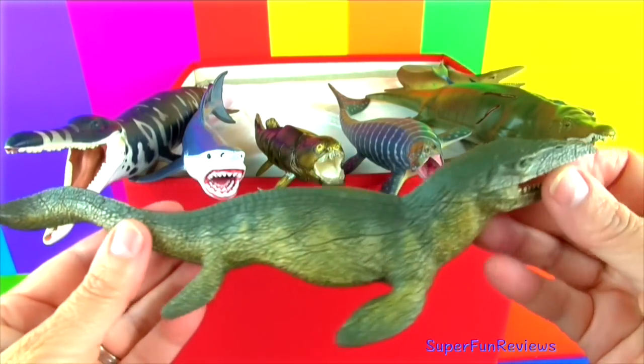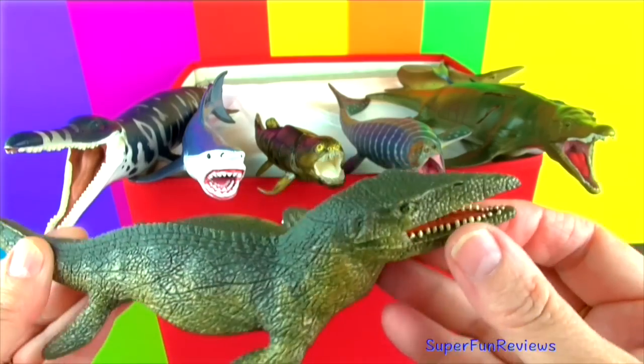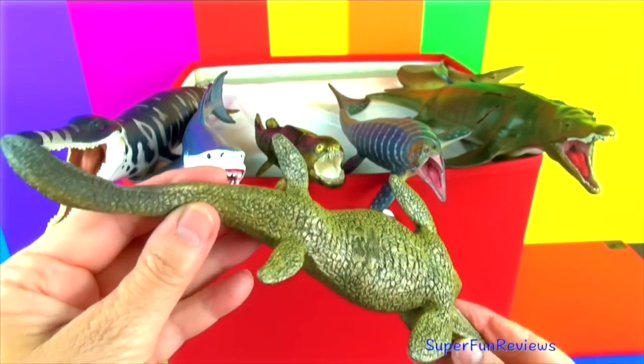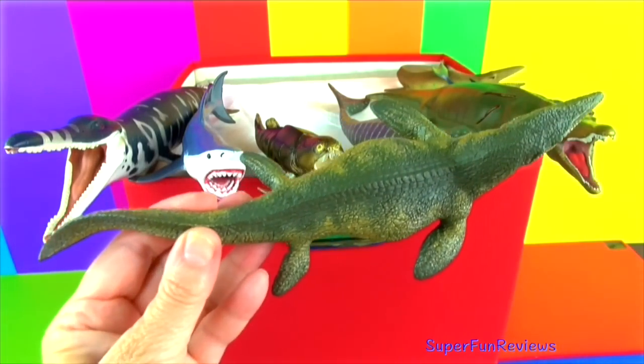Tylosaurus was not a fast swimmer, so it would stalk its prey and then use a sudden burst of speed to catch and kill the prey. Tylosaurus was the longest mosasaur, however, Mosasaurus was heavier.